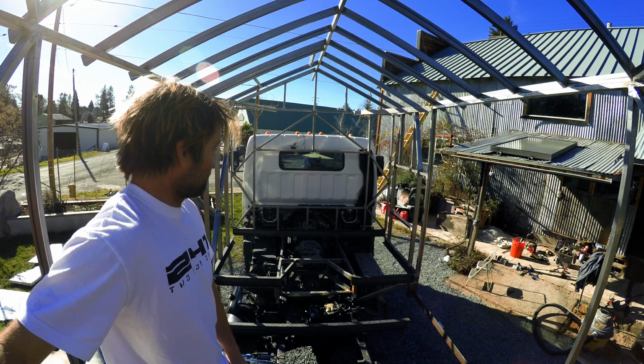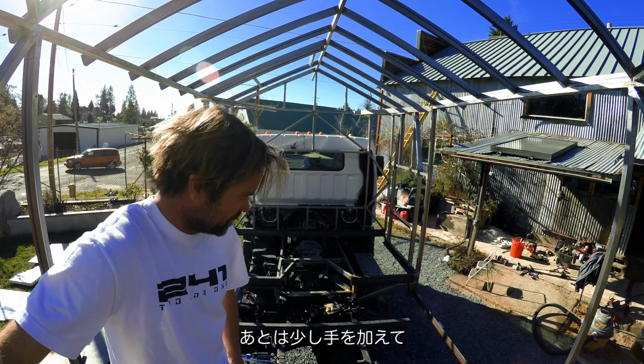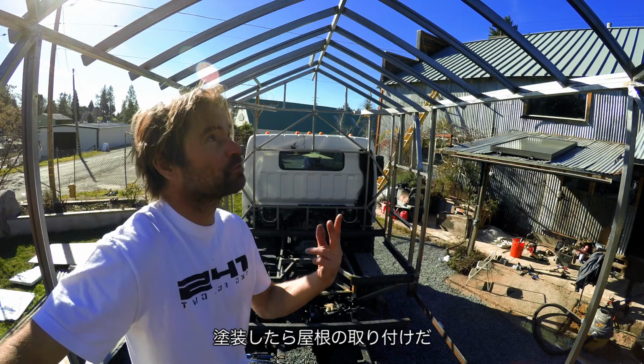And I think we're gonna paint it in a couple hours. Do some touch up and paint it, start putting the roof on. There we go.